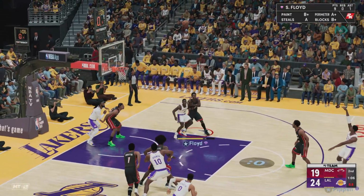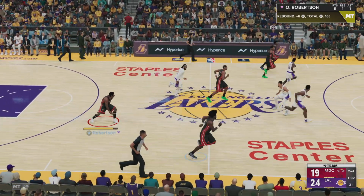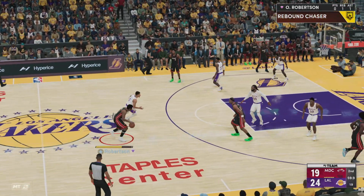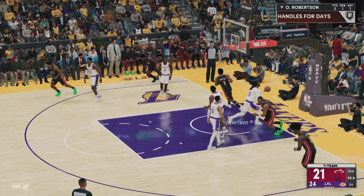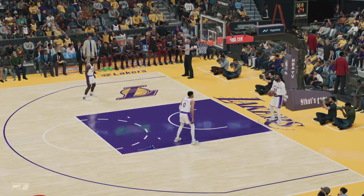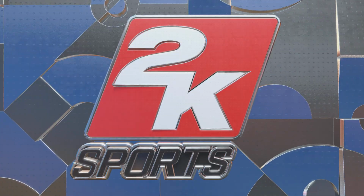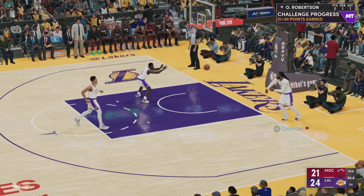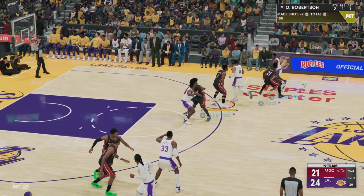From deep. A rebound by Robertson. And it's Miami's ball, trailing by 5. And there's the drive. Oh, and he brings it down with a two-handed jam. Making sure of it with the two-hand slam. Yeah, I don't blame him. With the score this tight, you cannot take a chance here. 56 seconds left in the first half of this game.